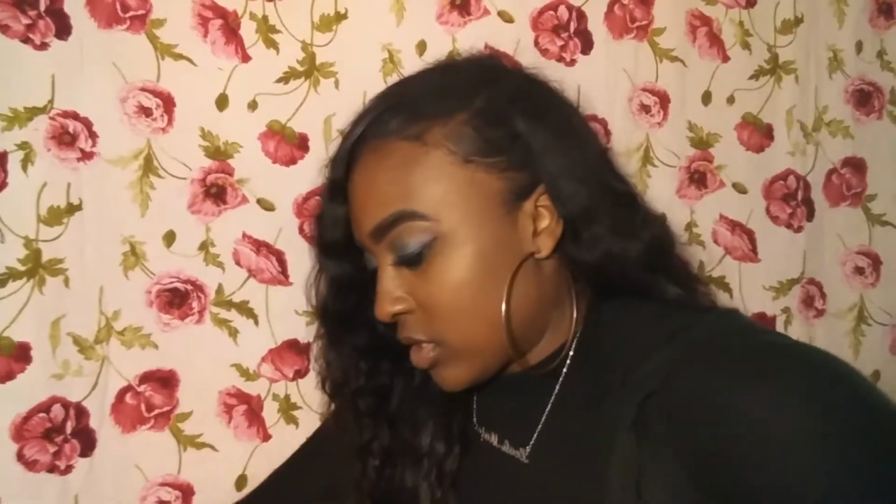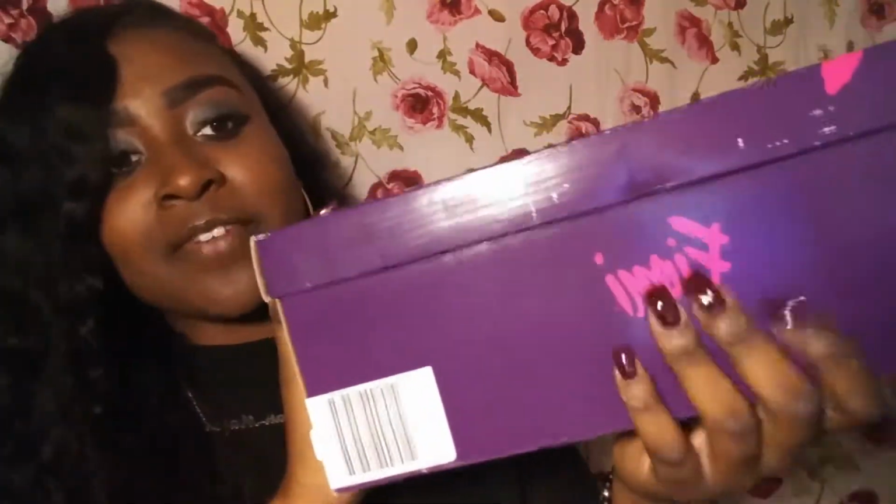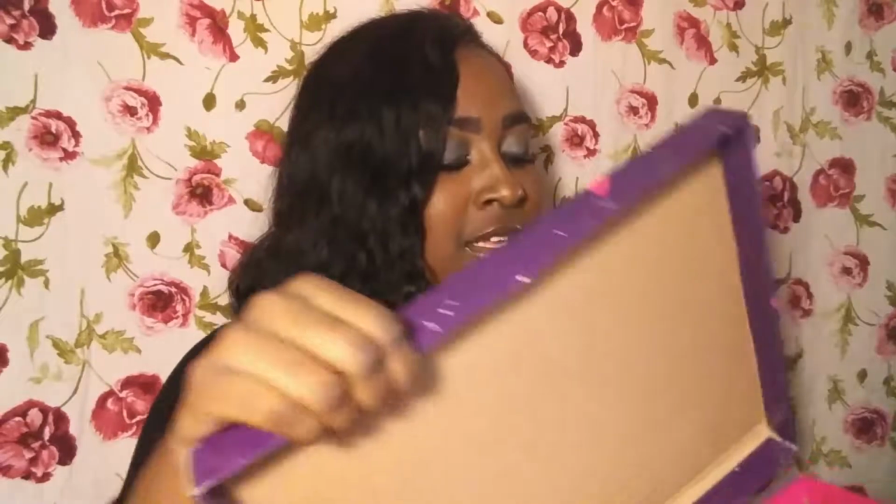Oh, this is my favorite brand at Payless too. So this is the box. It's the Fiona brand, and Fiona is my favorite brand at Payless. Fiona and Christina's something, I forgot. So I'm excited about that. These are over the knee boots, size 10.